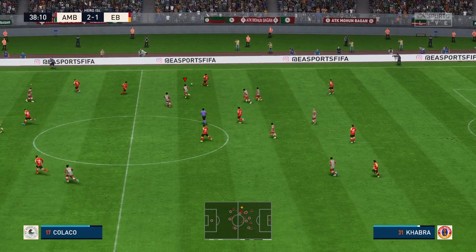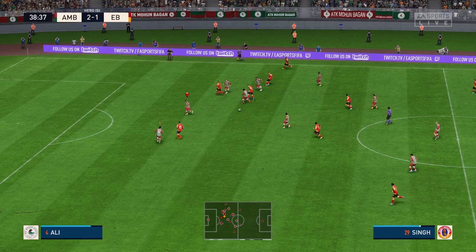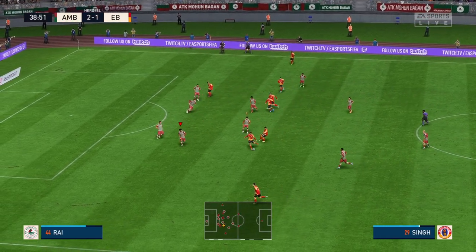Well, it's been a lively first half, hasn't it? Both sides have looked dangerous, but I think they do have a bit more guile in the top third of the pitch, and that's been key to them leading at the moment.